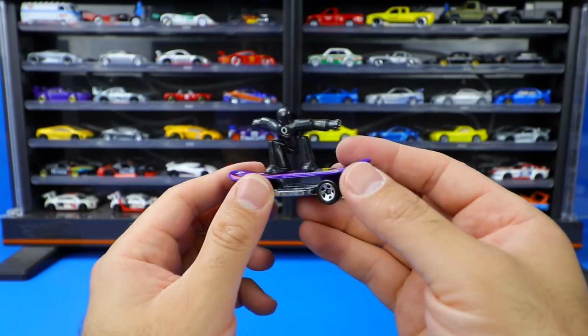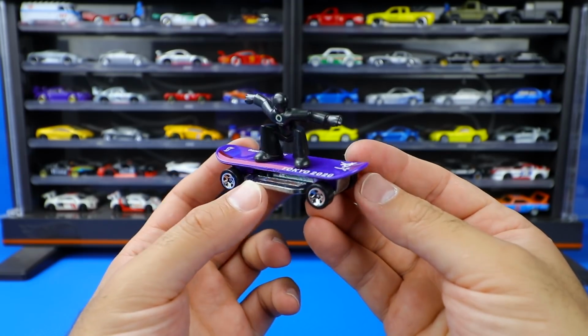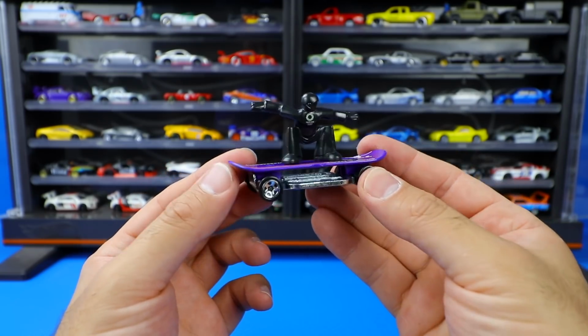It's a really neat car. I used this as my GoPro camera car way back before the GoPro car was released, so it's a really neat looking casting. I love this one.